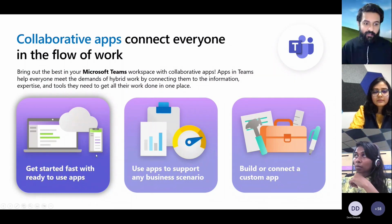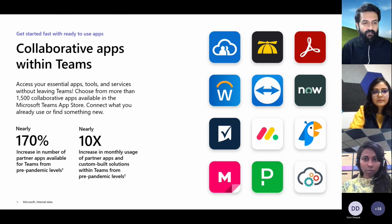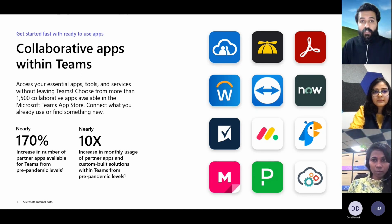Today, of course, we're going to be focusing more on the apps that are ready to use. There are, I think, over 1,500 apps within the Microsoft Teams store, which address various capabilities and scenarios. Some of these logos you might be familiar with already. If you've not tried them out, please go to the App Store available within Microsoft Teams. You should find apps on the left rail, and that opens up a whole number of apps, things you might be using outside Teams that you can start using within Teams, or things that are free to try.